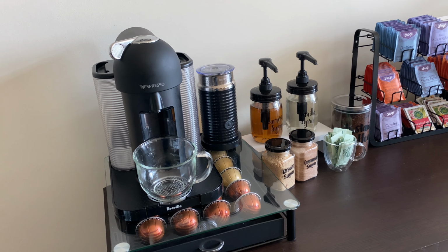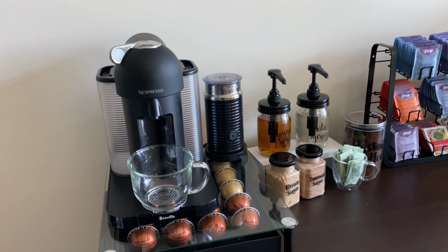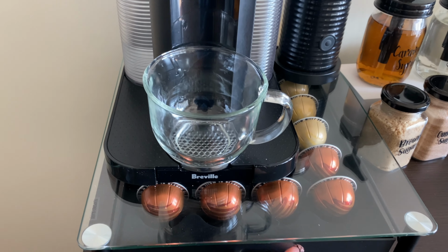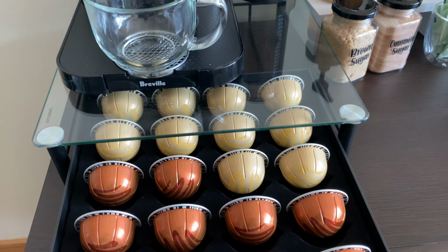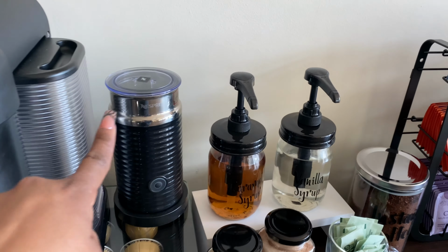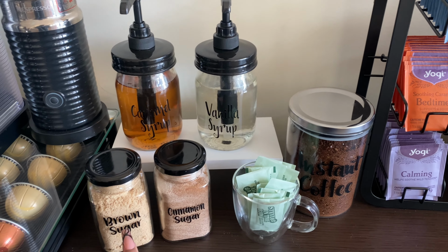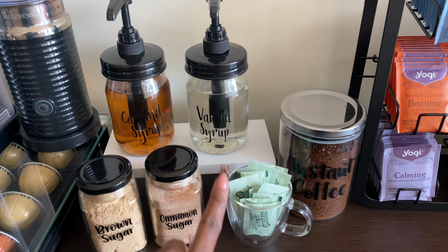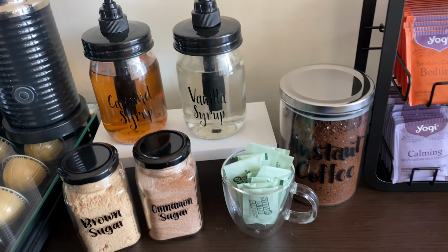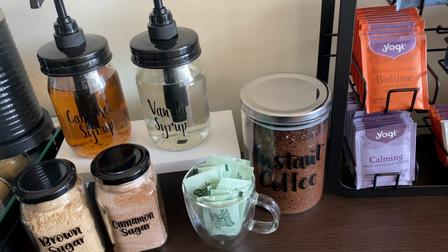Share with you guys my coffee bar that I did, well, coffee and tea bar. It turned out so cute, I love it. So here I have my Nespresso, I have my pods right here, these are the ones that I'm loving right now. Coming over here, I have my milk frother, I have my brown sugar, cinnamon sugar, and I made these labels for those, and this one. I have my caramel syrup, vanilla syrup, my stevia, I have instant coffee for some days. I just like having instant coffee.